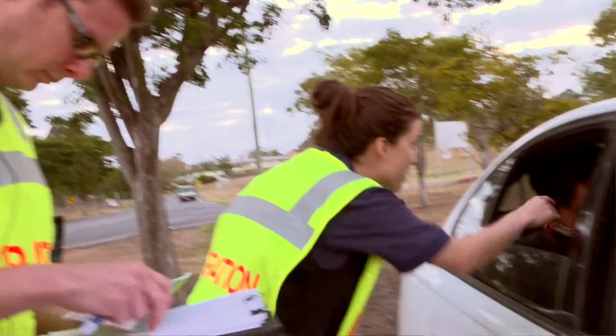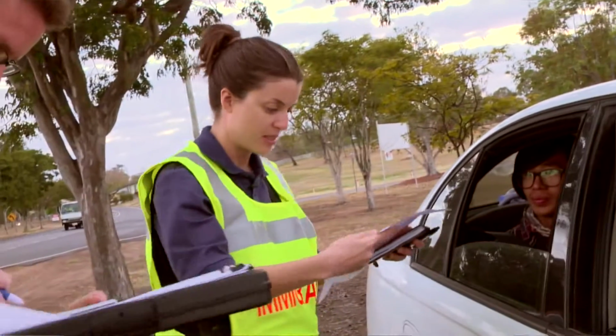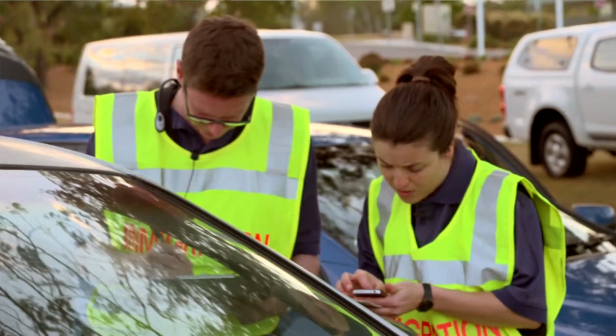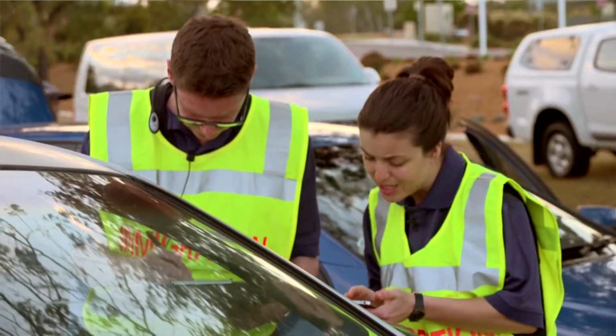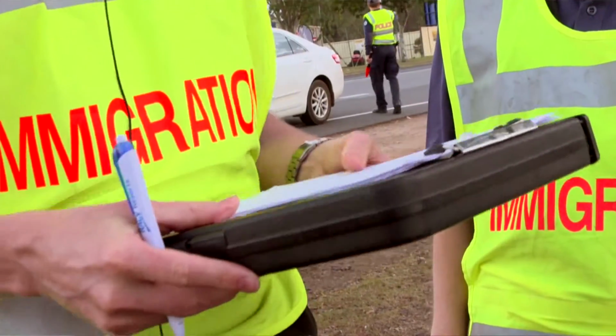The department conducts checks, and there can be very serious consequences if you are found to have deliberately breached a visa condition. This includes having your visa cancelled or being banned from returning to Australia for up to 3 years. If you are granted a visa, it will be your responsibility to know your visa's conditions and expiry date. This information is clearly provided in visa grant letters or notifications.